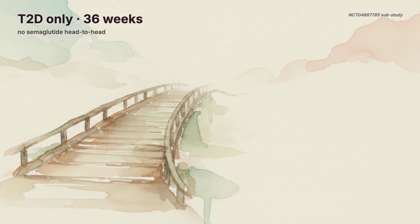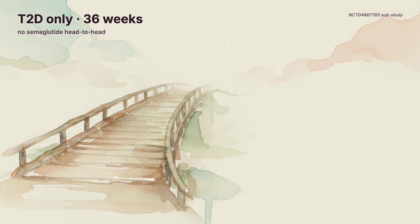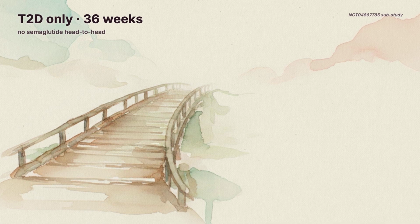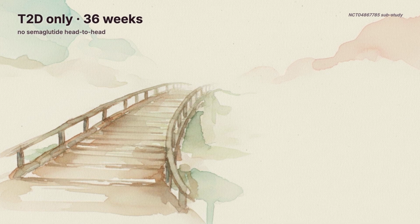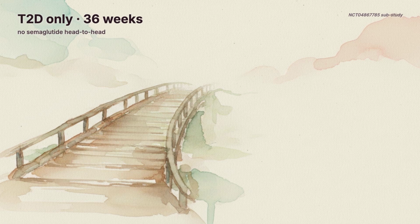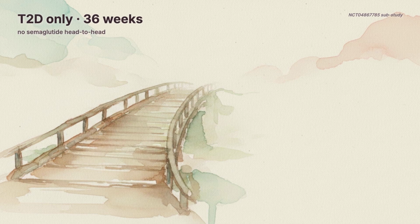Important caveats. This was a trial in type 2 diabetics, not the obesity population most people asking about Retatrutide are part of. 36 weeks is short, and nobody has run Retatrutide head-to-head against semaglutide, only against dulaglutide, which is older and weaker. Phase 3 body composition data, when it arrives, will be the real test.